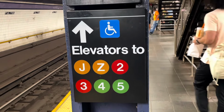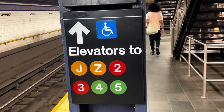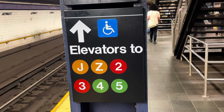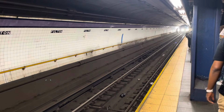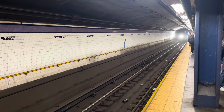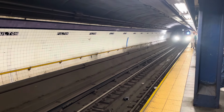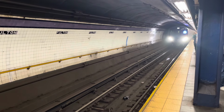Major subway connecting point. Here you got the A and the C. Elsewhere you have the J, the Z, the 2, 3, 4, and 5. Another 207th Street bound A train. Catching these with that many sets running, 21, should be relatively easy.